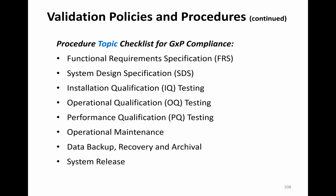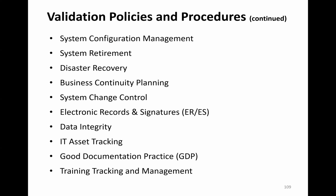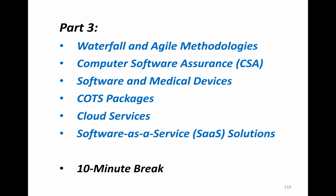I like to do one validation procedure that covers all aspects, functional requirements all the way through performance qualification. And then you're going to have some procedures related to maintenance, backup, recovery, archival, release of a system, configuration management, retirement, recovery from disaster, business continuity planning, change control, electronic records and signatures, data integrity, asset tracking, good documentation practice, training, tracking, and management.